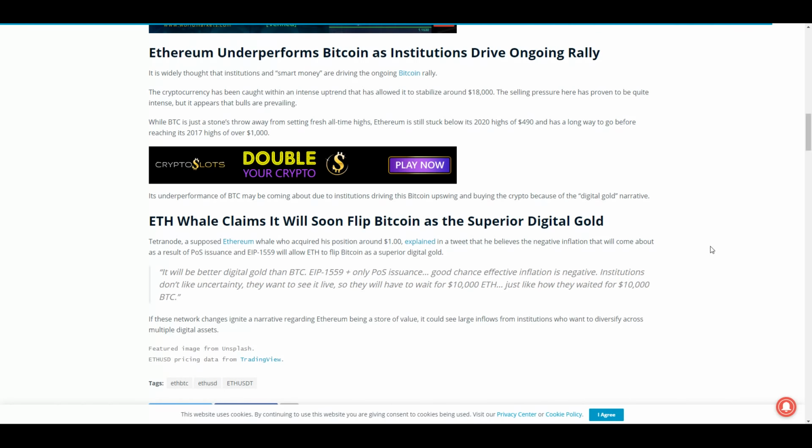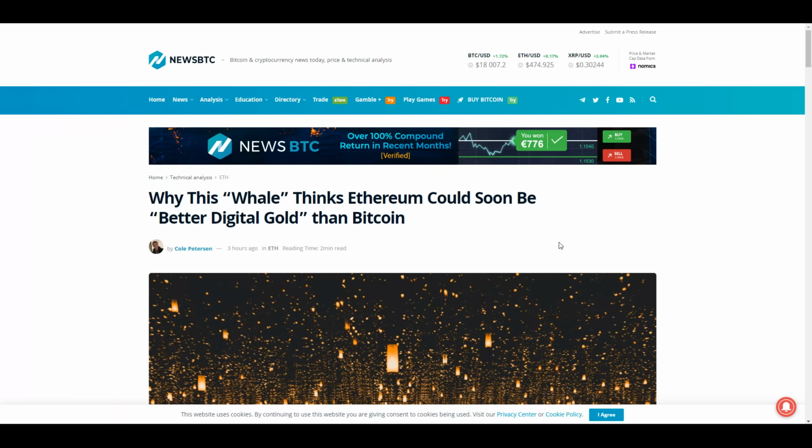A supposed Ethereum whale who acquired his position around $1 explained in a tweet that he believes the negative inflation that will come about as a result of POS issuance and EIP 1559 will allow ETH to flip Bitcoin as superior digital gold. It will be better than digital gold because BTC has no EIP 1559, only POS issuance, good chance effective inflation is negative, and ETH is burning coins. That's going to be something that's really going to drive the price in the future.